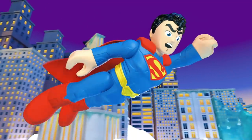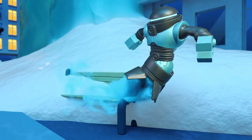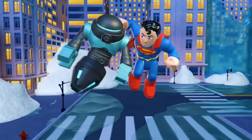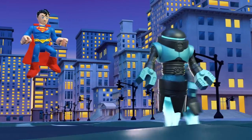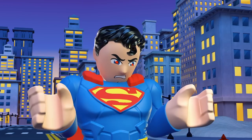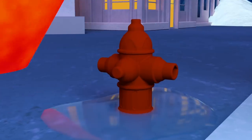Go get him, Superman! Whoa! Robot guys in snow? Everywhere! One robot down, lots more to go. What's the plan, Superman? Awesome. Way to use that heat vision.